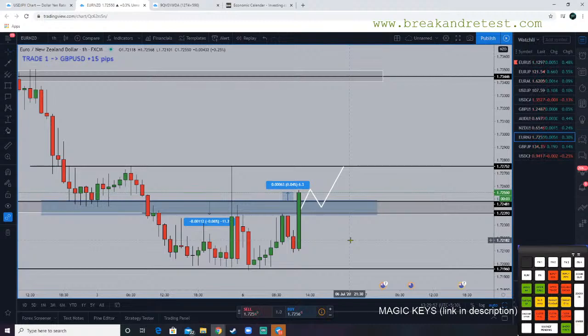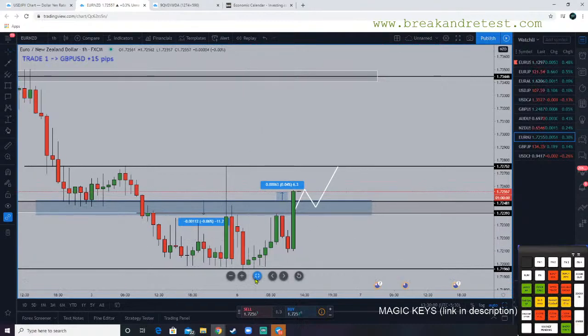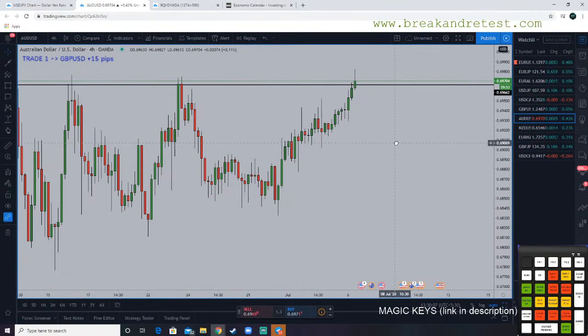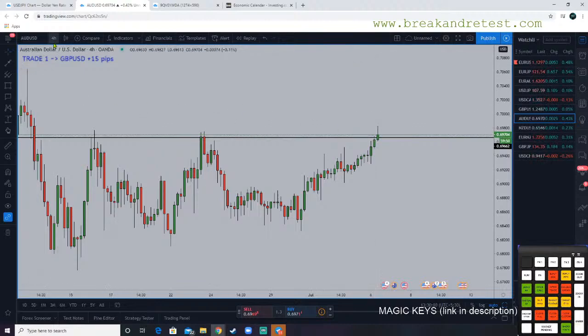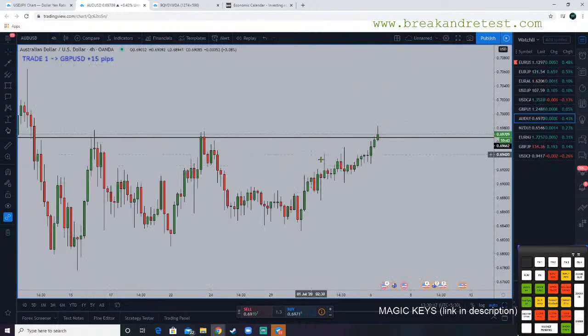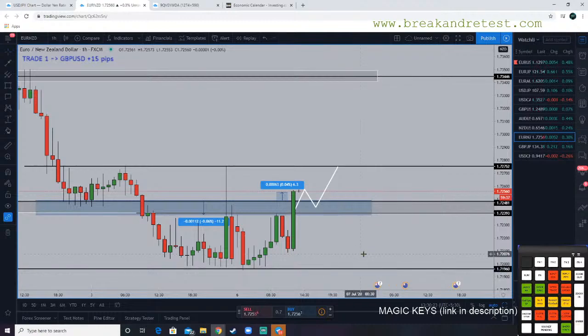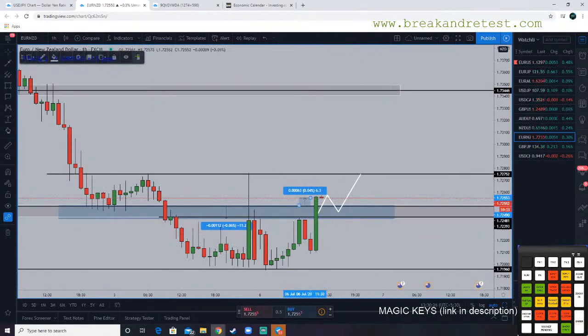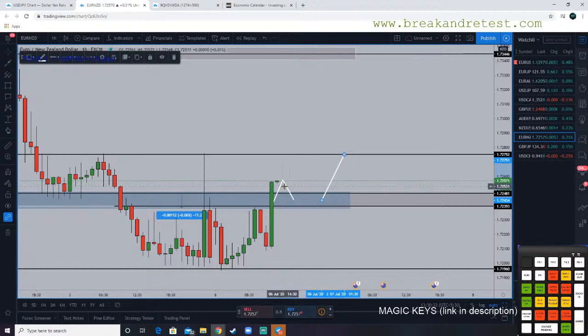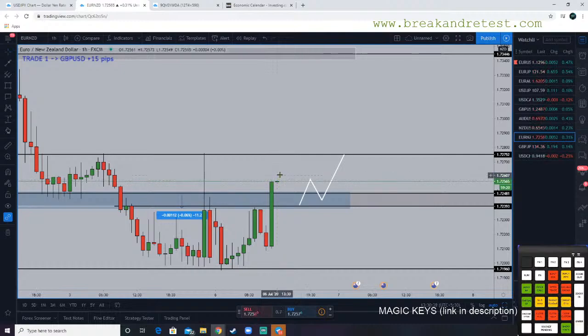Do you think Aussie dollar will break above 0? Let me check Aussie dollar. Not a break yet. We need the 4-hour to break above. So we'll have to wait and see. Okay, so we have a very nice break on Euro New Zealand. Now we have to wait for the retest. If it does come for retest, we'll take it. But listen, if this goes up and makes the move before making the retest, the retest is not going to be valid anymore.